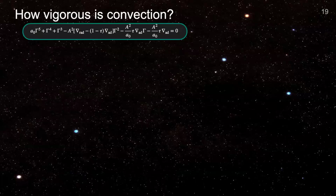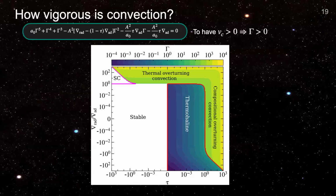So to answer the question about how vigorous convection is, we have our bad-looking equation, but we can evaluate it. We can solve it for only the positive solutions of this polynomial, real and positive, which will indicate that we have a consistent solution for the convective velocity. And we have only one consistent solution for different values of the parameter space of the composition flux and the heat flux. We find that we can describe the classical convection theories driven by thermal gradients with this theory.